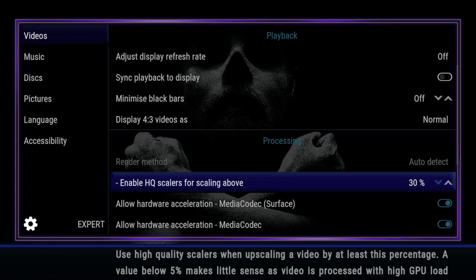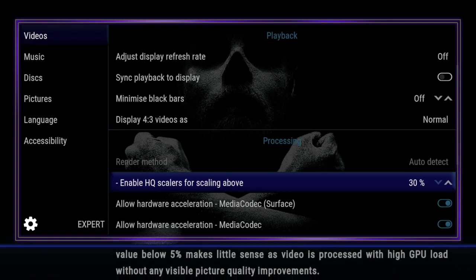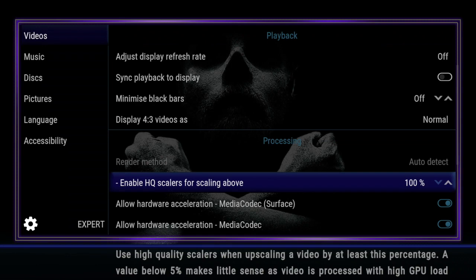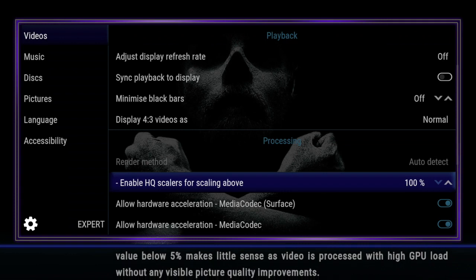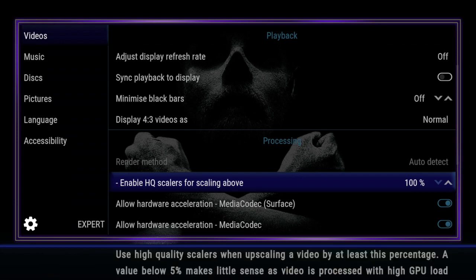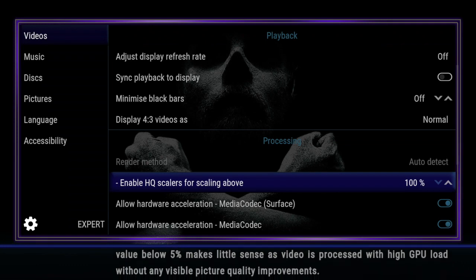Now, as you can see, these scalers came on 30. And this is why I tell you guys you always have to check on this. Now, me, I like to have mine on 100 for all the devices, 3 gigabytes and up. On the bottom, it tells you what this actually does. Okay? So keep that in mind, all right? It tells you what it actually does. Now, like I said, me, I like to have mine on 100 for all the devices, 3 gigabytes and up. Your NVIDIA Shields, things of that nature.